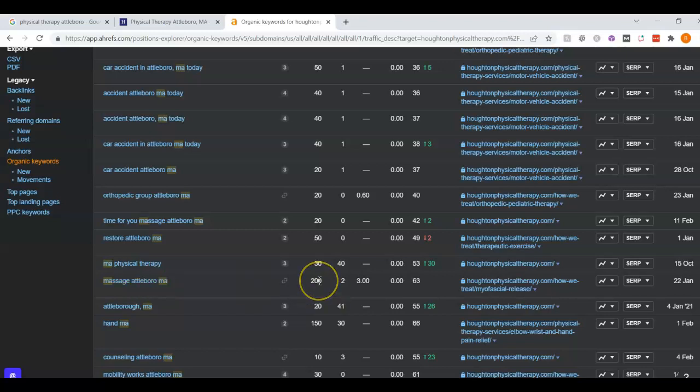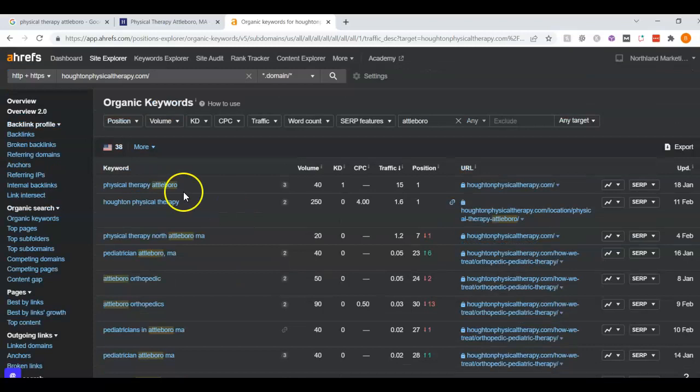Massages, there's approximately 200 people who Google this per month, although I know that's not directly related to you. We also have physical therapy Attleboro, approximately 40 searches per month, right? There's quite a few searches for some of these keywords, and depending on what towns you'd want to show up for, what other services you have. Obviously, it's not just physical therapy. You would be doing rehab and a lot of other things. You can see why it's important to show up for these things.